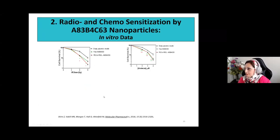So in the second part of this project, to continue after synthetic lethality, we wanted to look at the effect in combination with chemo and radiation therapy. So we did some in vitro testing. Again, we used the HCT 116 model, and combined the nanoparticle formulation of A83, as free drug or nanoparticle, with ionizing radiation. We have seen that in vitro, both free drug and the nanoparticle formulations were effective in sensitizing the cells to ionizing radiation. A similar effect was seen in combination with irinotecan, which is a topoisomerase 1 inhibitor.